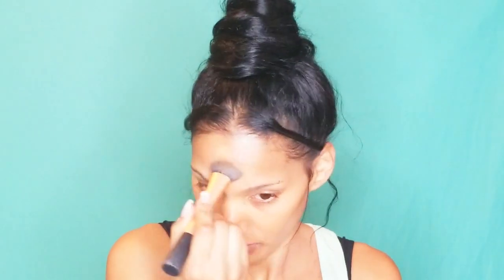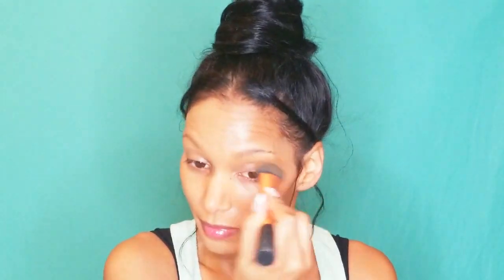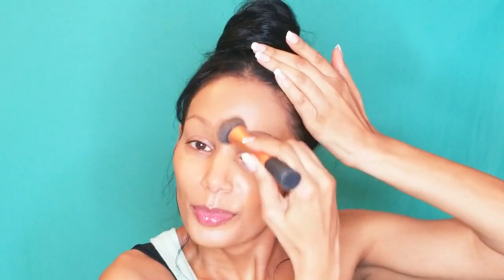Next, I'm using the Ultimate Coverage Complexion Cream in the shade Tobacco from Becca. And this is a full coverage foundation, which I like a lot, although the color I have is a little too dark. So I mixed it with my Neutrogena Healthy Skin foundation in the shade Tan. I just really wanted to use this foundation for the coverage, just to see how it would look, because usually I use a medium coverage and this is like a real full coverage foundation. So we'll see how it goes.